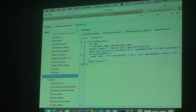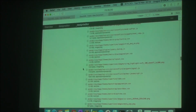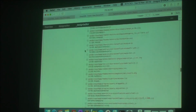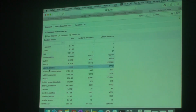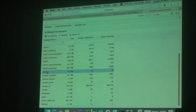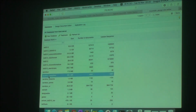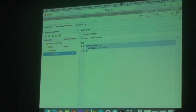So the only thing that bothered us was that all this structure is a bit complicated to push, to load. The main feature of the design editor was the fact that from a database we can edit in a nice text editor. Let's see, do we have something here? I think on analytics maybe. Yeah. So this is the analytics, and this is just basic stuff.